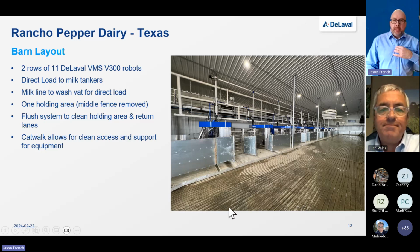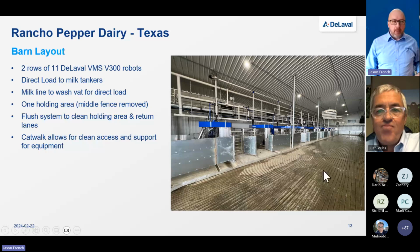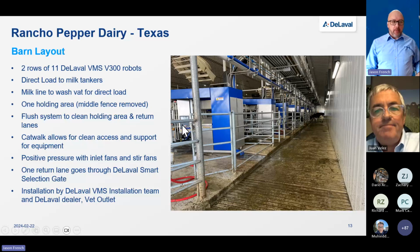Right on. Yeah, and we'll get to talk a little bit about the startup a little later too. Just to make mention, there's always a lot of talk about the holding area and the size. You're able to flush this, so it makes it very easy to clean as well. And when those cows are returning, that return lane, when they come out of the robots, is also flushed as well.